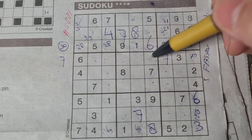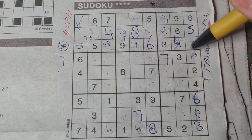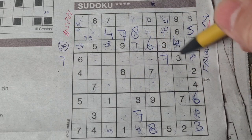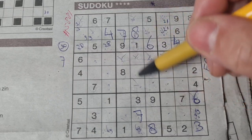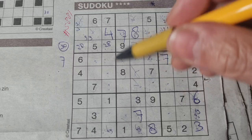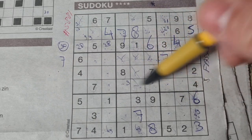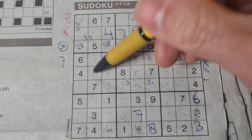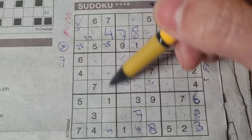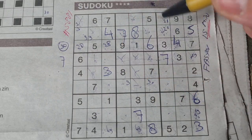1, 2, 3, 4, 5, 6, 7 missing numbers in this big square. One of the missing numbers is 3. We have a 3 in this row, so no 3 in these 3 boxes. We have a 3 in the middle column, no 3 in those 3 boxes. So the 3 in this big square could be here, could be there. 3 in one of those 2 boxes in this row, 3 in that row. So no row between the middle row, the only 2 places left for the 3 should be here or there. You see a 3 in the second column, no 3 there, 3 should be there.